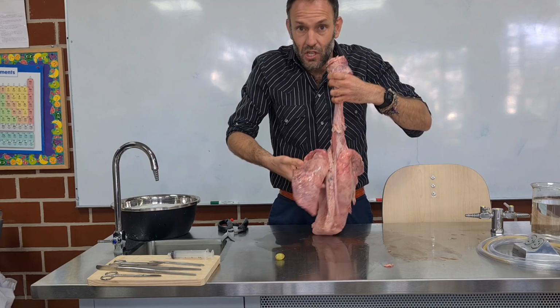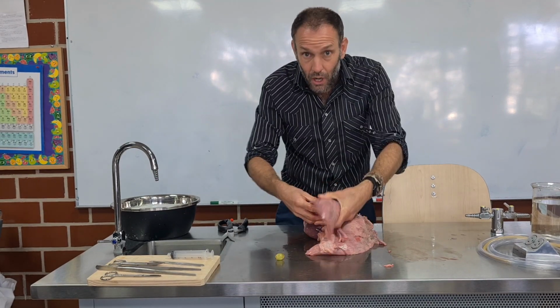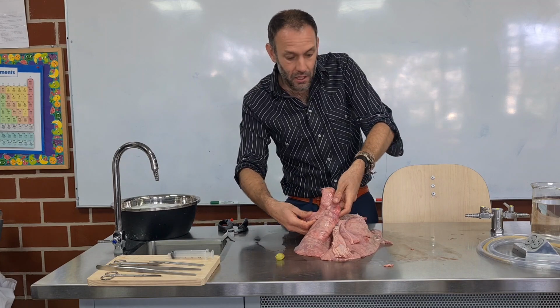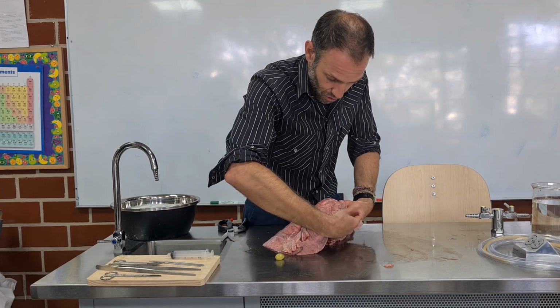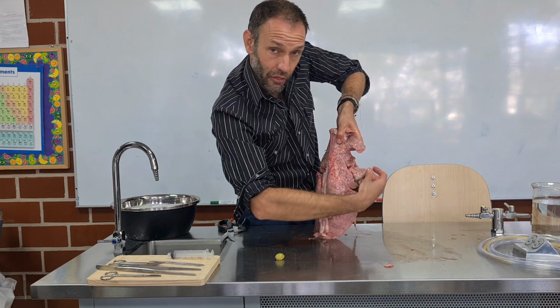This is the right-sided lung, and it has three lobes, split into three. One large one on the bottom, do you see that? One smaller one in the middle there, and then a larger piece there. They are lobes. And this one actually also looks like it's got three lobes.